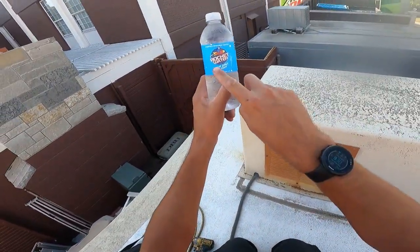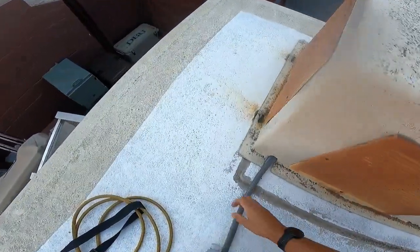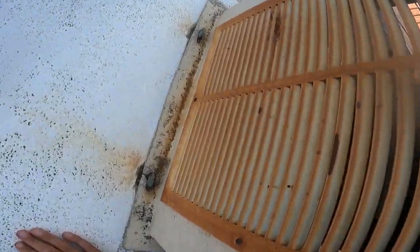Today I got the rocket water. Makes you go fast.